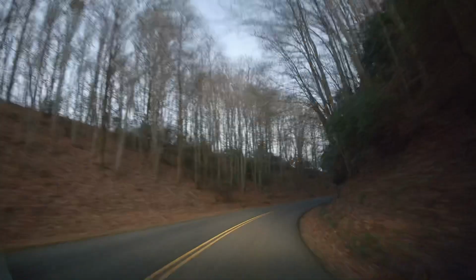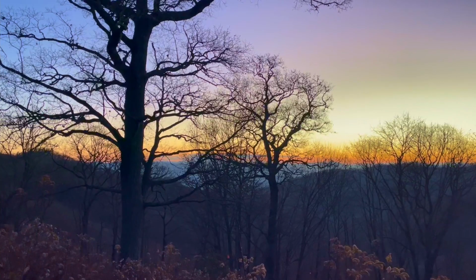Anyway, I've decided to change the trip a little bit. What I'm going to do is forget the Blue Ridge Parkway for tonight. It's dark. I saw the moon. I saw the great sunset. I think I got as much as I could out of the Blue Ridge Parkway tonight.